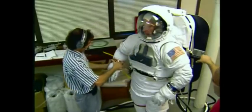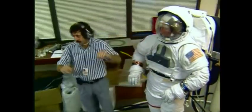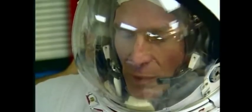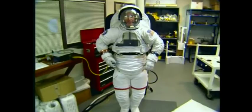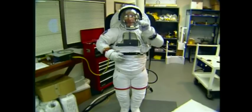We're sealed in. Ready to pressurize the suit. Make sure everything's locked. Pressurizing. You're at 1 pound of pressure now. 1 pound. Air is pumping. Well, the suit's pressurized, the cooling water is flowing, and the breathing air is pumping. You can think of a spacesuit as a self-contained spaceship for one. My nose itches.